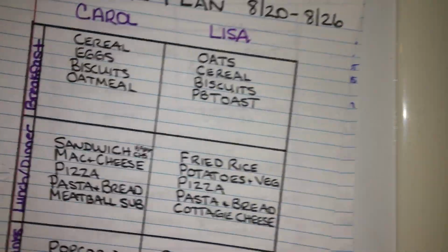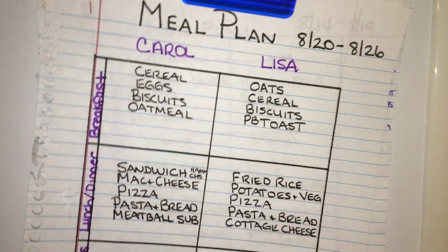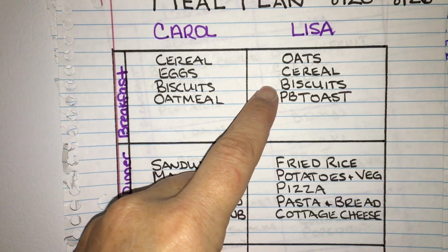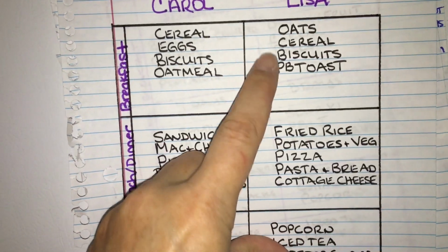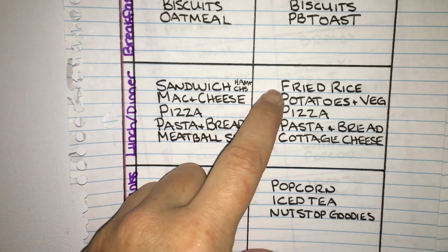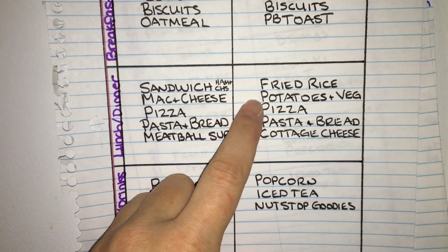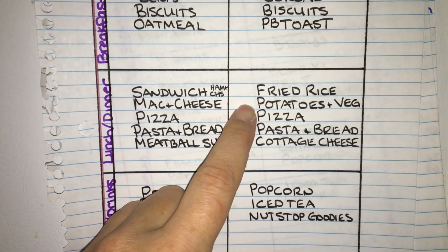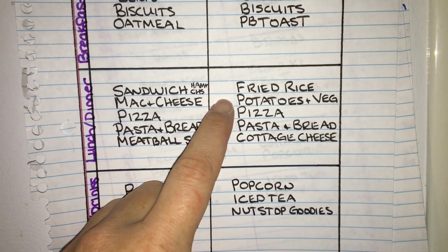My original meal plan was, for me, oats, which I did make, cereal, biscuits, and PB toast, which I can still do, fried rice, that's what I ended up cooking, potatoes and veggie. I haven't cooked the potatoes yet, but I need to still do that. I'll cook those in my Instant Pot.